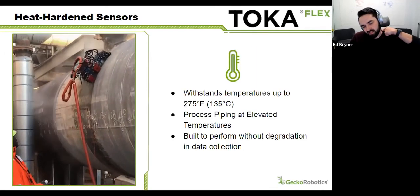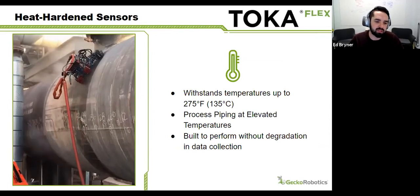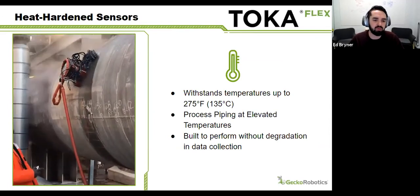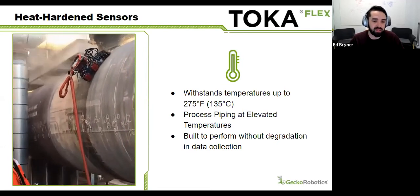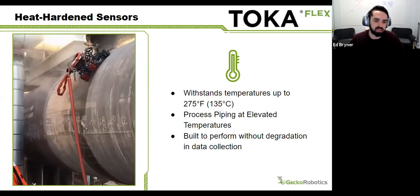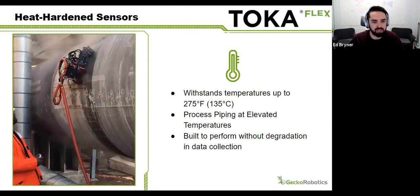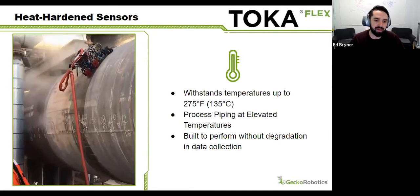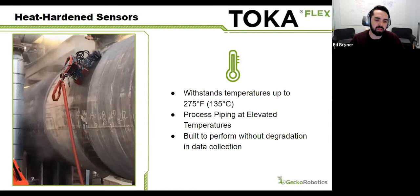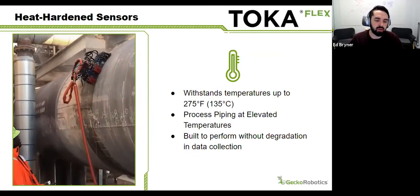Our heat hardened sensors is one of the things that we'd love to talk a little bit about today, because I know this is a really critical subject. How can you perform inspections before you're actually in the turnaround is one of the pieces that a lot of feedback has come back to us. If you were able to have the data and be able to be better prepared for the turnaround to perform your maintenance and reliability workflows, ultimately you'll be in a better place.